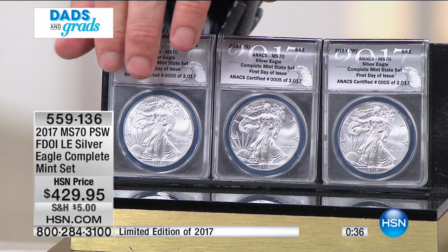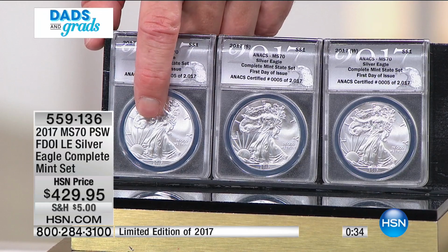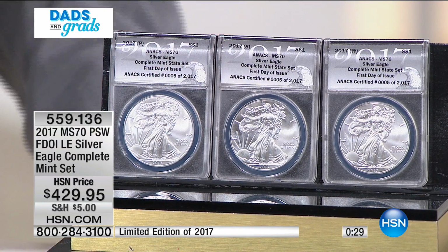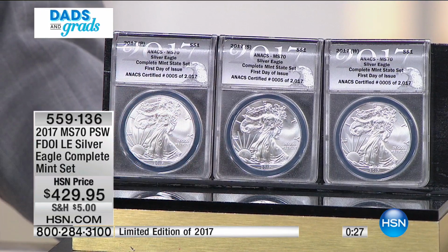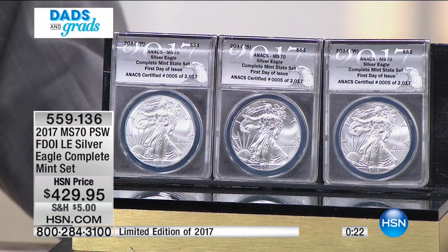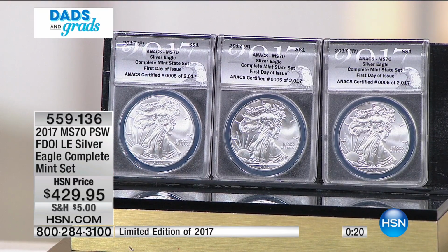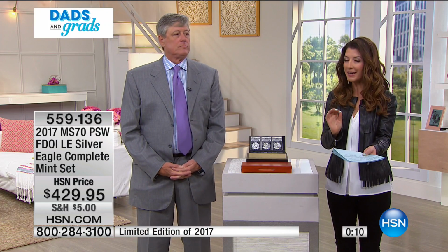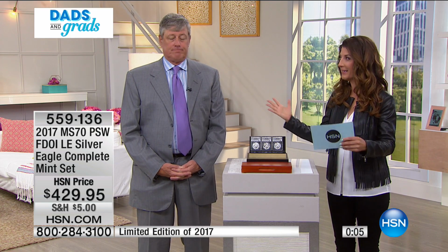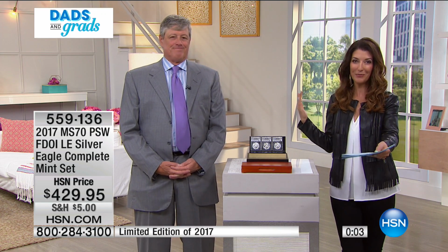But the rarest of them all are going to be the Philadelphia minted American Silver Eagles in mint state condition. There are only 3 of them in existence: 2015, 2016, 2017. This is the only one for right now that is vaguely affordable. And this is the only place you can get it, where you can get all 3 mints in one complete set. We've got our HSN price, and it's so available for you. However, if you hesitate, you might miss out on this. It's the best opportunity when you see it here, when Mike has it, we have it here in our studios. Go for it. We'll be right back.